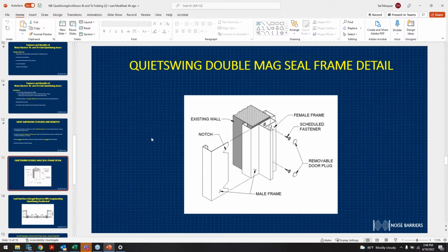Here's your jamb detail. If you're familiar with our acoustic swing doors, it's nothing different from our jamb detail on our regular doors. It wraps the opening just like our regular acoustic doors. It gets screwed into place, male and female style frame, and then you have your removable plugs to give it a nice, finished touch.